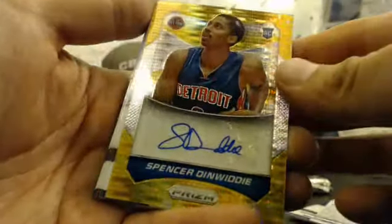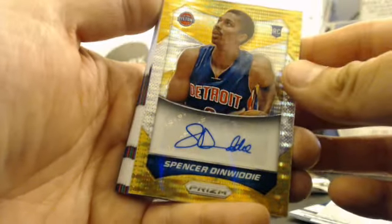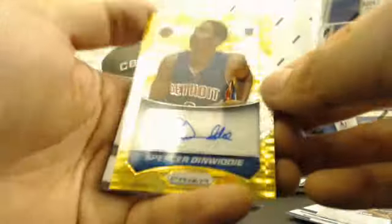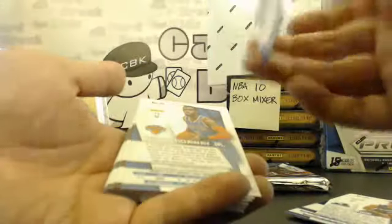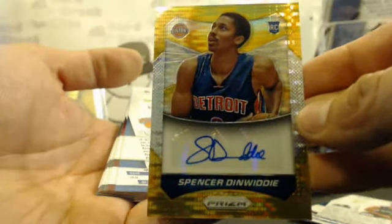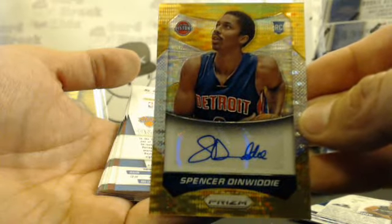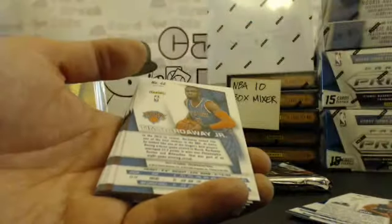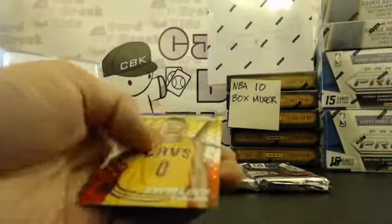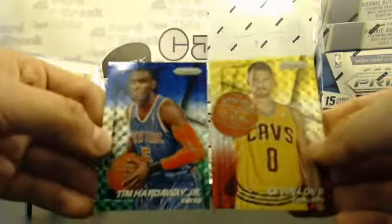Spencer Dinwiddie! Rookie gold, out of 10, for Adam K. 8 out of 10. Is that his jersey number, or is he number 3? I guess do that. Yeah, do that one too. Congratulations, Adam K. Got the gold. Eight, jersey number. That was a jersey number. Woo!